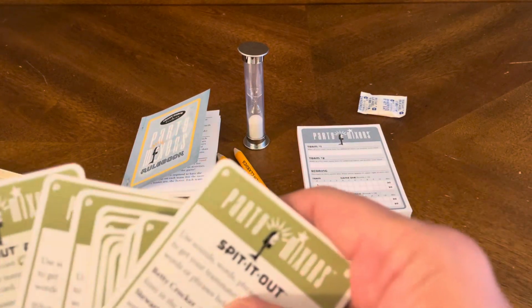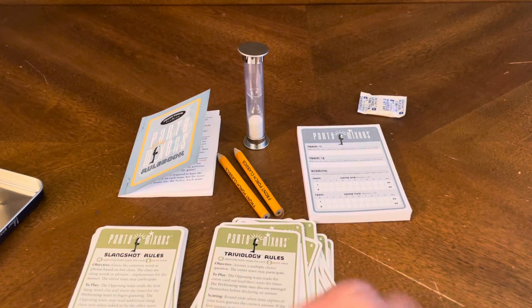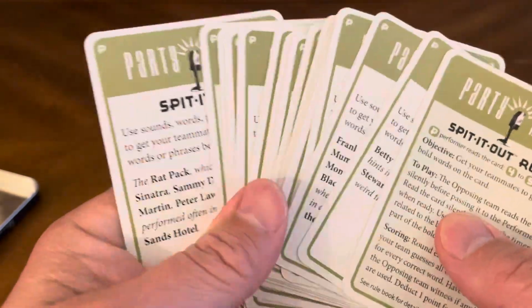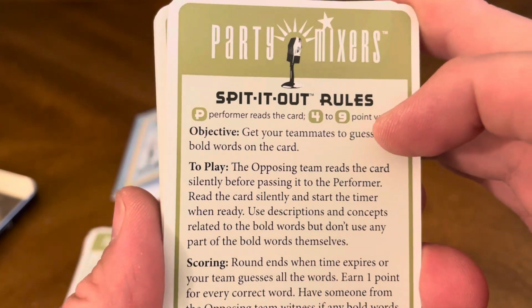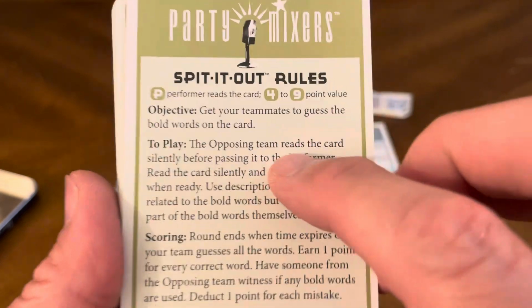And then you have the rules, and then the last cards we have here. So you got your 3 decks, you got your Slang Shot, your Triviology, and then of course you have your Spit It Out rules, which are right here in your Spit It Out cards. All right. So for Spit It Out, the rules, again, it's 4 to 9 point value. Get your teammates to guess the bold words on the card.